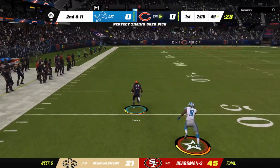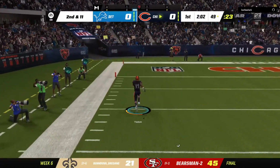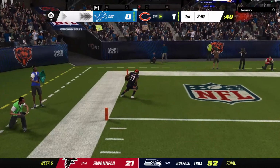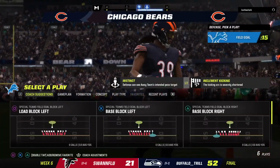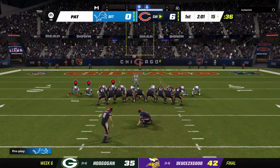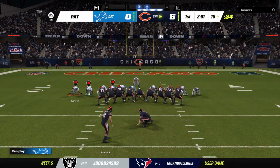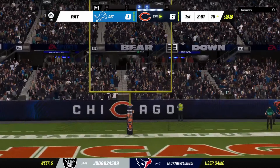Looking for Cooper, and it's intercepted. Isaac Yiadom picks it. There he goes, left side. And they will score a pick-6 for a Bears touchdown. But for the offense, it looked like that drive had the makings of something good. They were starting to hit a groove, but the defense clearly had other ideas, not only to force the turnover, but to handle the scoring themselves.